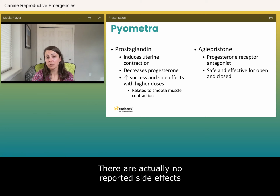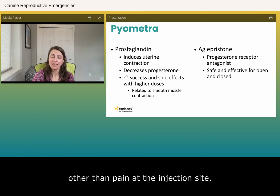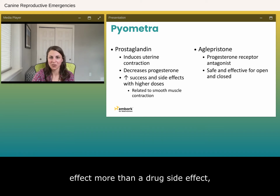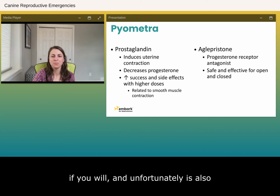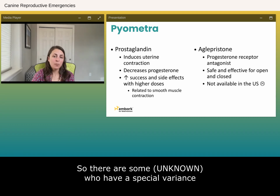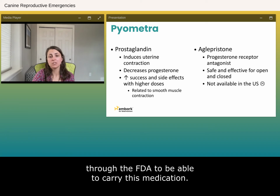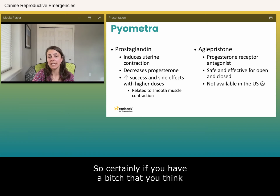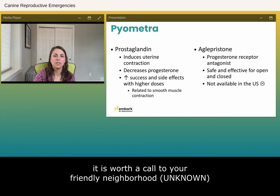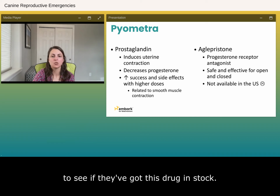There are actually no reported side effects other than pain at the injection site, which of course is just an injection side effect more than a drug side effect, if you will, and unfortunately it is also not available in the United States. So there are some theriogenologists who have a special variance through the FDA to be able to carry this medication. So certainly if you have a bitch that you think is a good medical management candidate, it is worth a call to your friendly neighborhood theriogenologist to see if they've got this drug in stock.